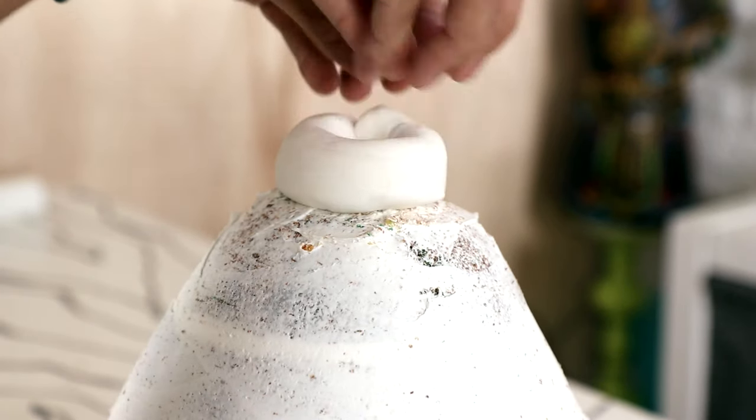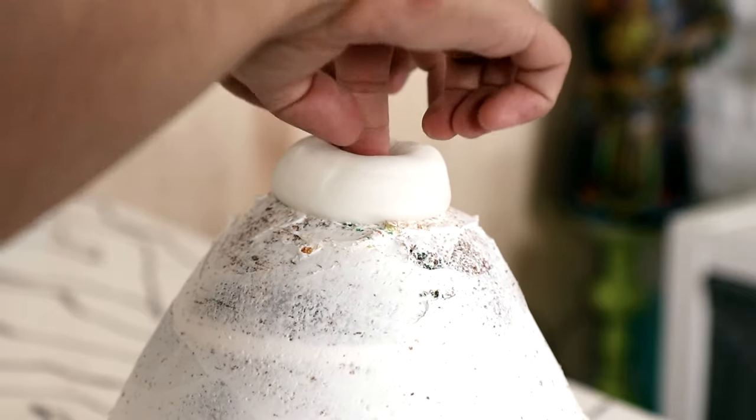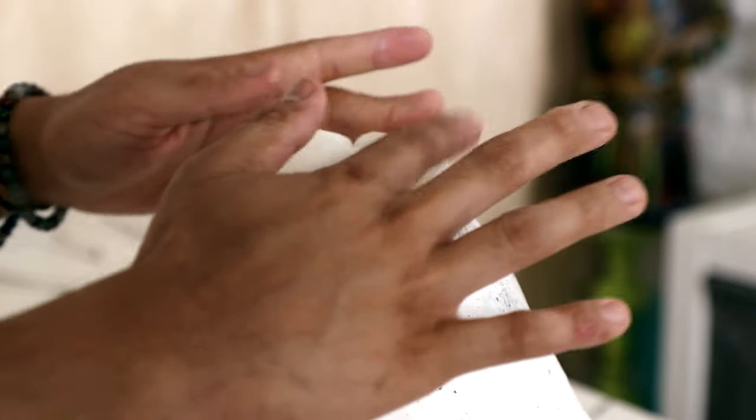At the top of the doll cake, I wrapped a donut piece of fondant just so that it could have a little bit more height without the volume.